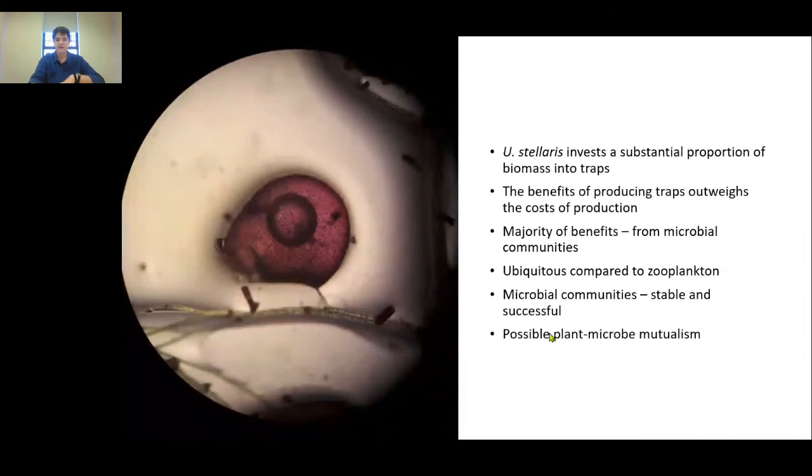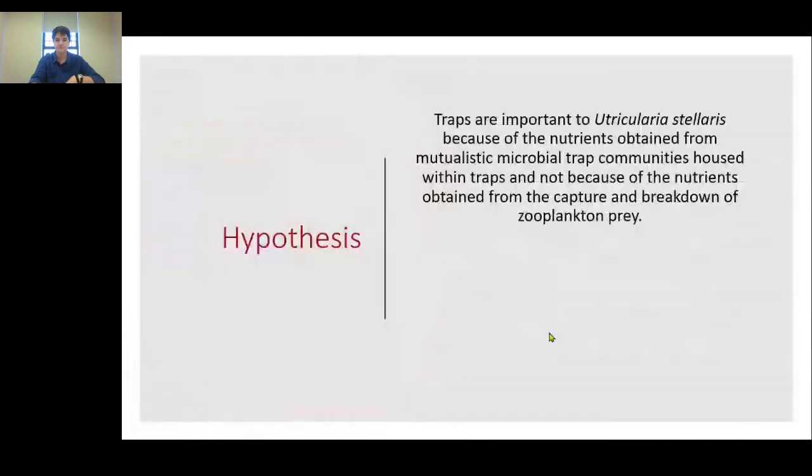The stability and success of these microbial communities within traps indicates a possible mutualistic relationship between trap microbial communities and the plant. The hypothesis of this study, that traps are important to Utricularia stellaris because of nutrients obtained from mutualistic trap microbes rather than that obtained from zooplankton prey, is supported by the results of the study.